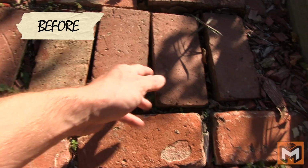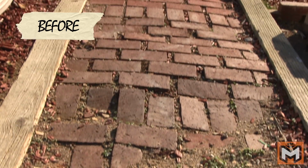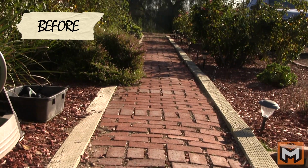What's up, guys? This week I'm going to be tackling the front walkway, which has been an eyesore and a hazard since the day we moved in. It's got loose bricks and some sunken spots all over, and it's just genuinely a little bit dangerous. People can roll their ankle, and at night it's a little treacherous.